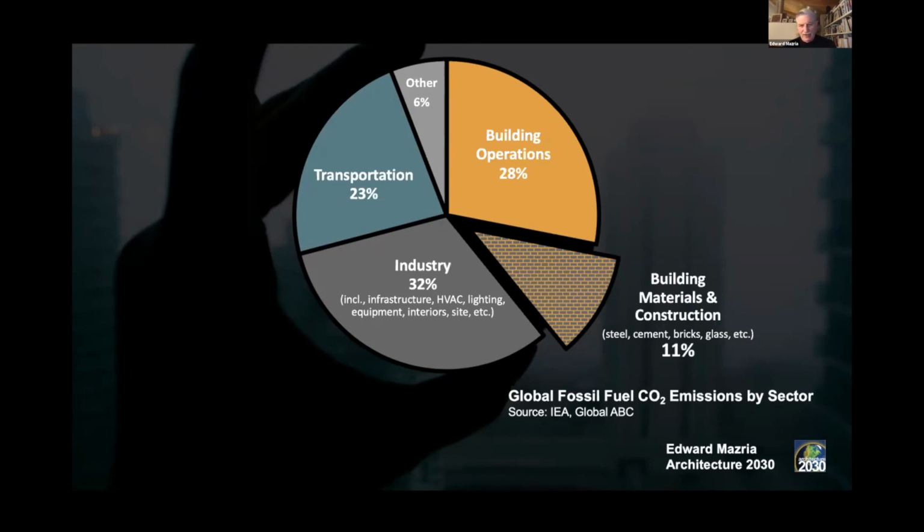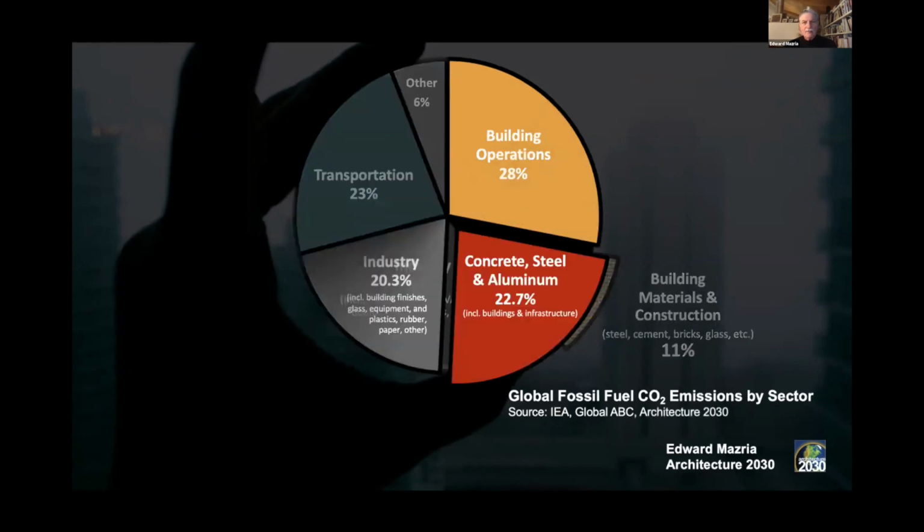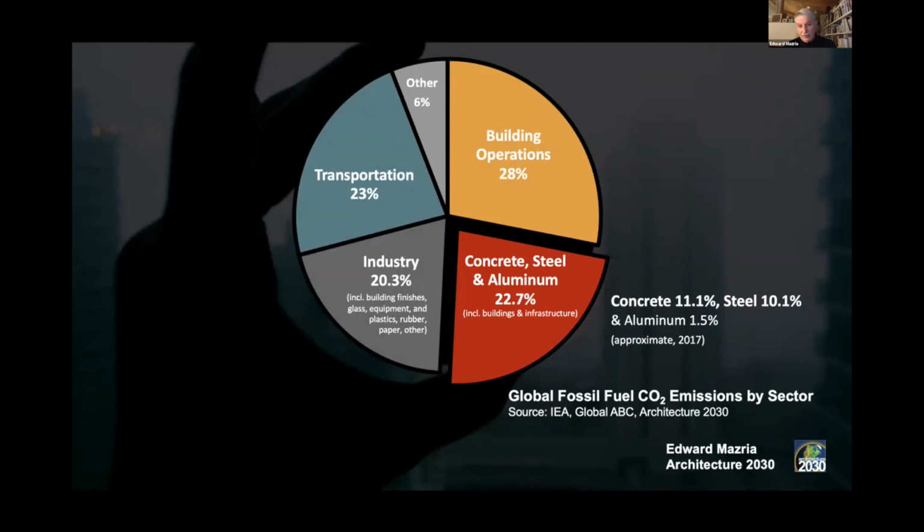Infrastructure, HVAC, lighting, equipment, interiors, carpet, site work, all that falls into 32%. So when you start to think about this, it becomes almost daunting. How are we going to get a handle on all of this? So we took a shot at reshaping the pie, and boy, we came up with something really interesting.